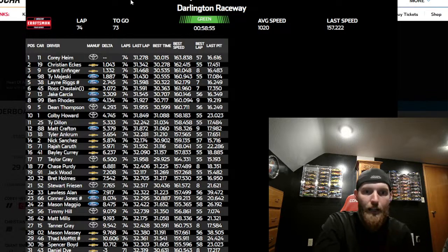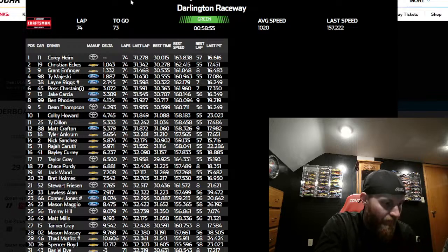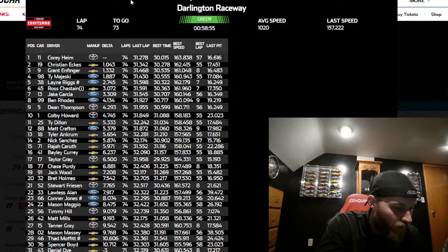Crafton is up to 12th now, just past Tyler Ankrum. Christian Eckes is pretty slow. Tyler Ankrum, a little bit on the slow side, his teammate. Definitely some damage on the left front of his race truck.